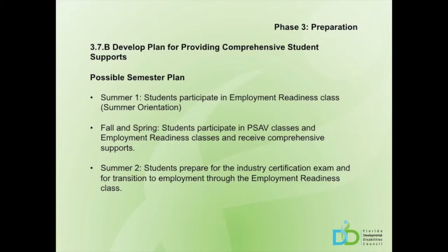During the summer before they begin their PSAV program, students participate in an employment readiness class, learning about college procedures and expectations, and developing skills that will help them succeed in college and on the job, such as time management, communications, and interpersonal skills. During the next 2 semesters, they participate in PSAV classes and receive all the other supports available to help them. Then, during the second summer, they prepare for the industry certification exam, work on their basic skills test preparation if needed, and hopefully transition to employment.